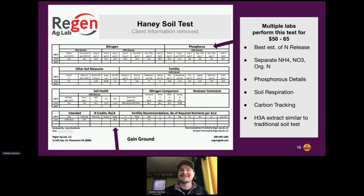The depth of fascinating cost savings you can go into by looking at this phosphorus numerology is really well worth it. I'm not going to get into it right now, but that's a major advantage. We're definitely looking at soil respiration.